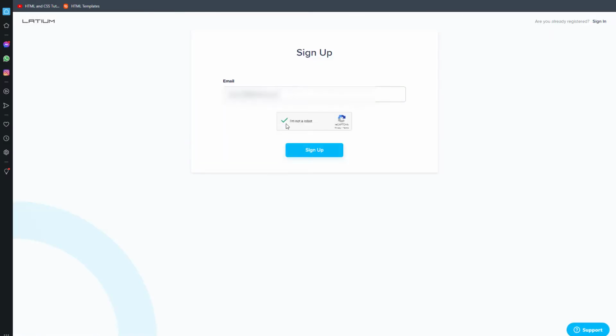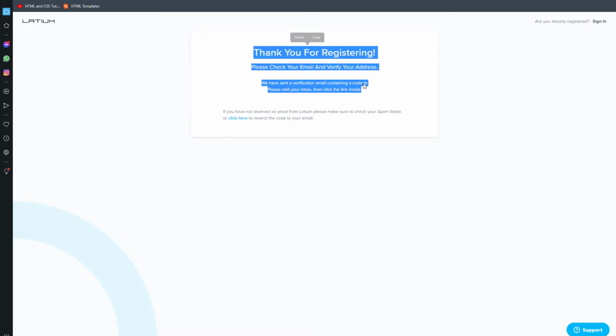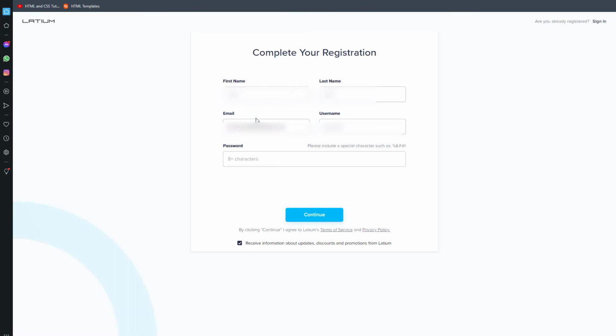So once you click on this button, it's going to give you this pop-up. Type in your email address, and after that, once you've done, click on this check I'm not a robot and fill in the captcha and click on the sign up button. So guys, once you've done that, as you can see right here, it says thank you for registering, please check your emails and verify your address. The next step that I want you guys to do is go to your email address and verify this account.